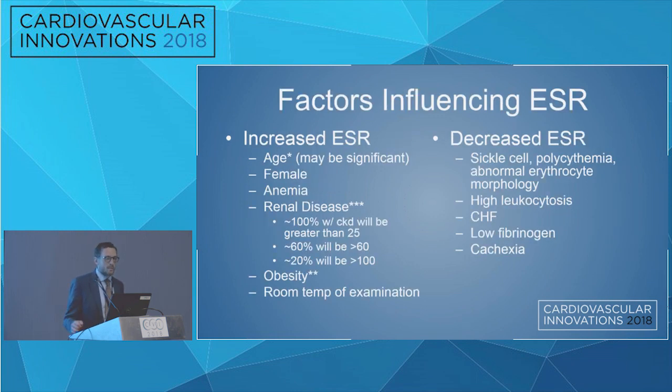But for example, things that may influence ESR, age. So somebody at 55, their ESR may be more like 35 or 45, which you may interpret as moderate inflammation, but that just may be normal for them. The big one is renal disease for us. I'm sure all of you know how many patients we see with chronic foot wounds and are stage 3 or stage 4 kidney disease or are on dialysis.